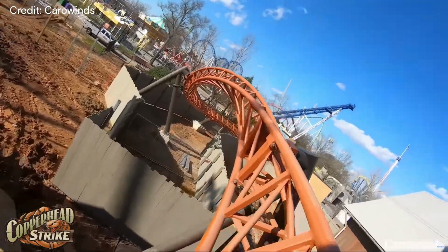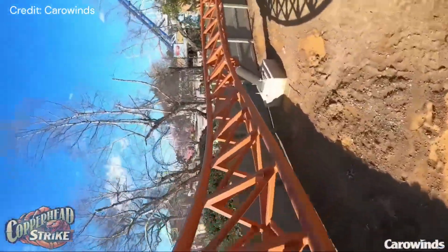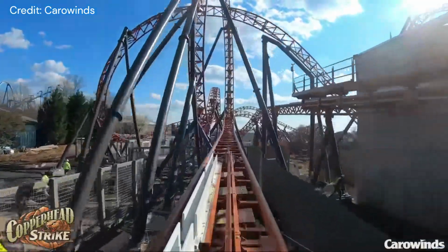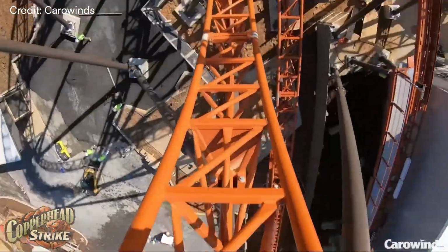Next up is a Mack LSM coaster. The Mack launch coaster would be a very good addition to Kings Island if it were to happen. I know the launches aren't very good, but everything else is really good. Macks have some good inversions, which Kings Island do need more of.